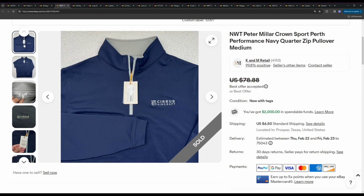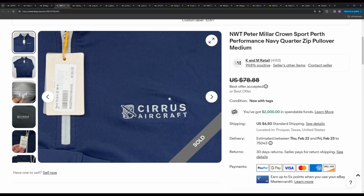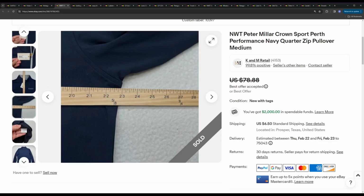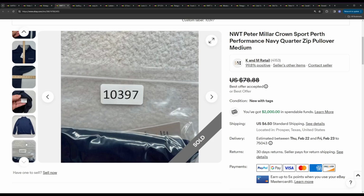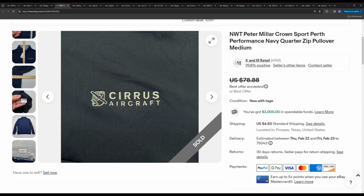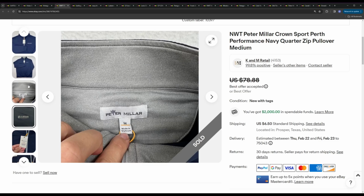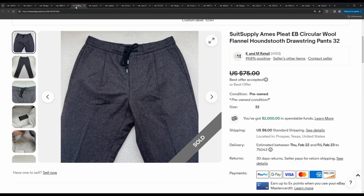Next item is this new with tags Peter Millar Perth quarter zip. The MSRP was $135. It did have a company logo on the front, but it seemed to not really impact the sell-through rate or the price all that much. It was listed about 3 weeks ago maybe, and it sold for a best offer of $65 plus shipping. So a little bit on the lower side for a new with tags Peter Millar quarter zip, but only about $10 to $15 off if that logo wasn't there. So really good sale, still sold quick, so not a big deal.